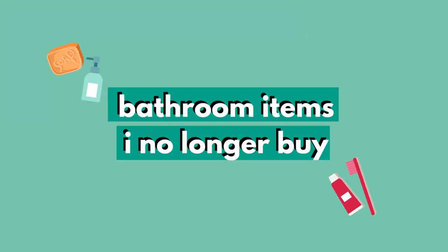Moving on to the bathroom, I quit buying hair ties. I actually talked about this in the Weird Ways I Live Low Waste video, but I just find hair ties on the ground. So I just wash those hair ties, I sanitize them, and you can do the same thing. While picking up litter, I find something that I can actually use in my own home.